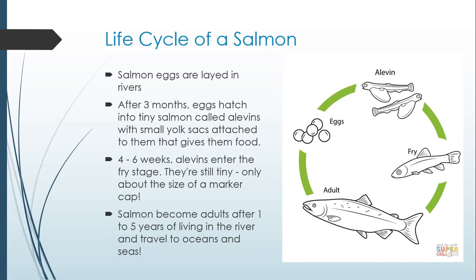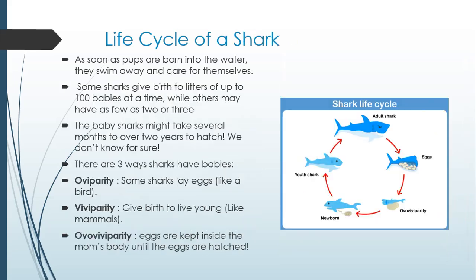And then after 1 to 5 years of living in the river, they then become adults and they travel to the ocean and seas. And then they return to the river to lay eggs. So normally fish will just lay the eggs in the ocean at the bottom, and they'll hide them under rocks and things so they don't get eaten, and then they just swim away, and they don't necessarily come back to the same places. But salmon, they go to the exact same river where they were born, and they lay their eggs in the exact same place that they were born.